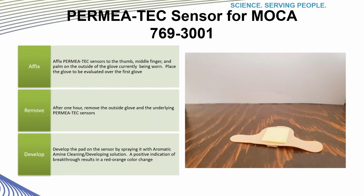Toxic chemicals can permeate through protective clothing such as gloves, especially under workplace conditions of stretching, pressure, and abrasion. The PermeaTech sensors look like small Band-Aids, but on the outside is a colorimetric pad, much like the swipe products. You can see in the picture above the pad on top of the PermeaTech. These will turn color upon exposure to an aromatic amine such as MOCA.